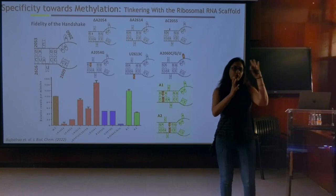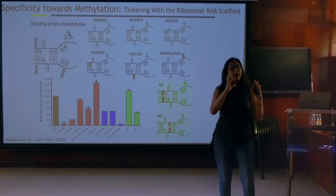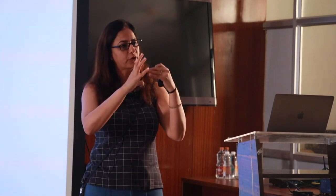So we looked at the protein first, and now we're looking at how important the 3D structure of the RNA at that position is for recognition. So it's a pattern recognition problem, to put it that way. If the pattern is correct, everything is going to fit and the reaction will happen.